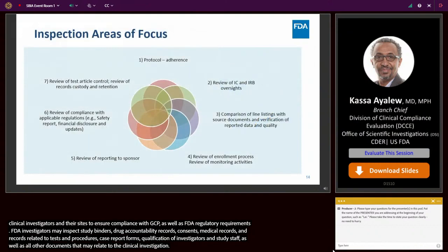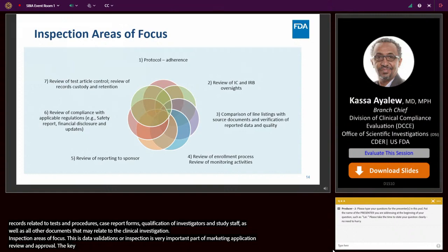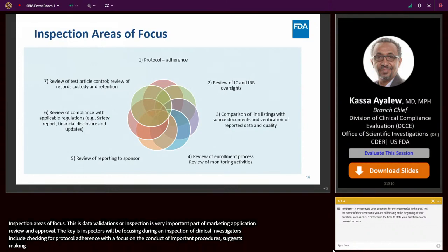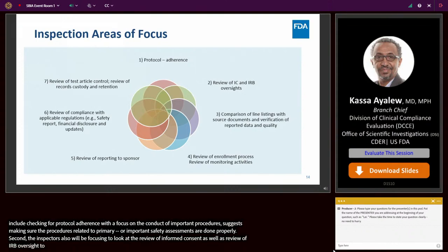Inspection areas of focus. As you all know, data validation through inspection is a very important part of marketing application review and approval. The key areas inspectors will be focusing on during inspection of clinical investigators include checking for protocol adherence with a focus on the conduct of important procedures, such as making sure the procedures related to primary endpoints or important safety assessments are done properly. Second, the inspectors will also review informed consent as well as IRB oversight to ensure the ethical development of a medical product.